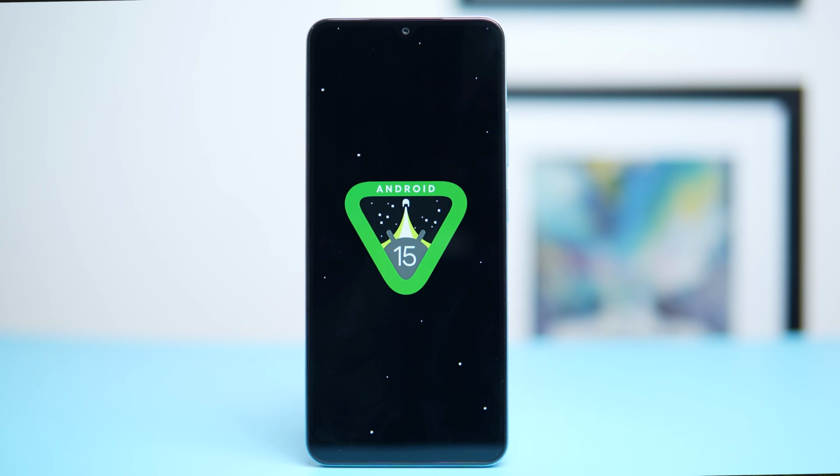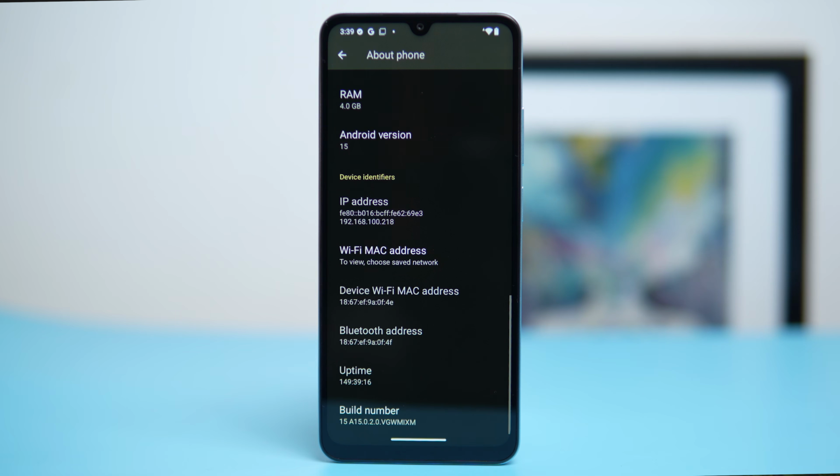For software on this device, you're getting Android 15 Go. It's a stripped down version of Android 15. It's lighter because of the RAM option on this device. That's why they use Android 15 Go, so it won't lag and it helps with the performance.